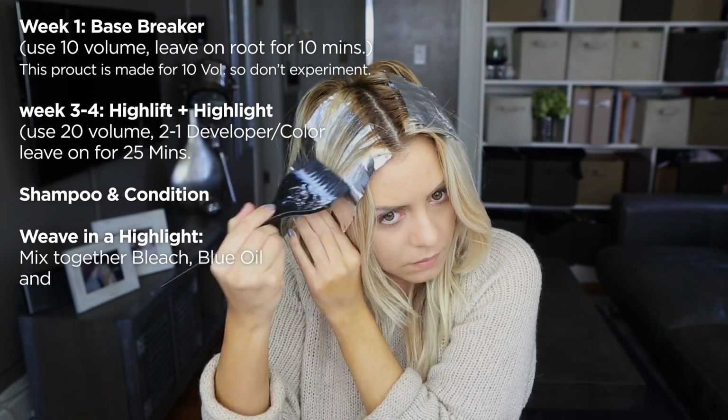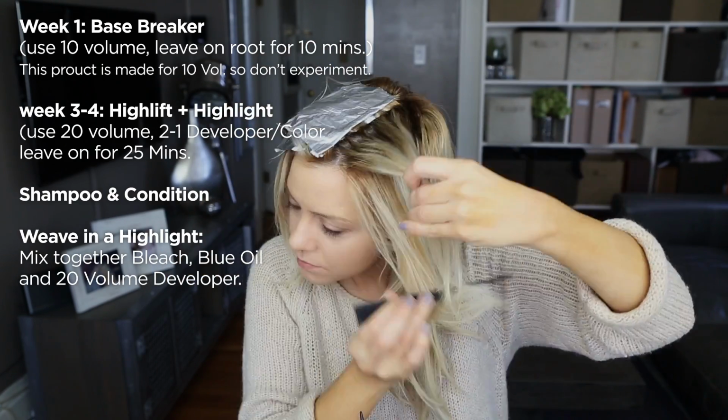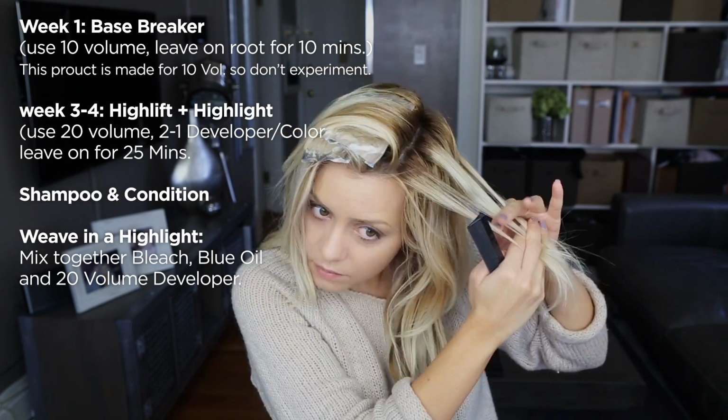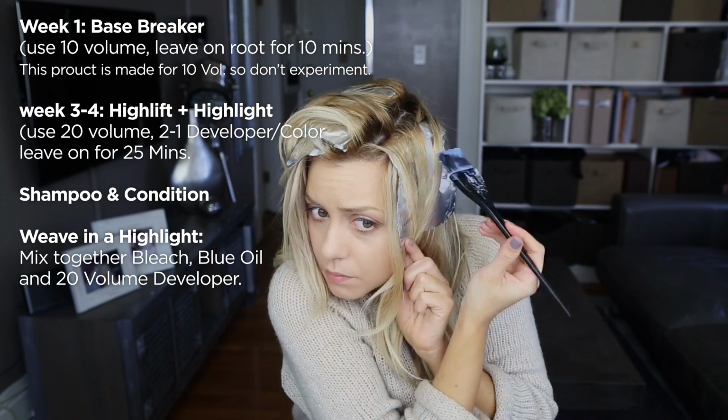Between appointments, or between my highlights, I do the base breaker. Then 2-3 weeks later, I do the Hightlift, and then I do the highlight on top of that.